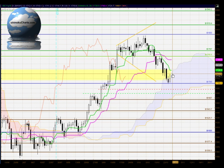The only problem with that is that we do have resistance around the top of the cloud that may limit the market's ability to test up to those levels. As we trade on throughout the next trading days, the top of the cloud will actually meet with the Tenkan-sen by the looks of it, and that will strengthen the resistance around this area, around this 1727 area roughly. So that will be very strong resistance to the market testing up to find equilibrium at the Kijun-sen, which is trading around the 1748 level.